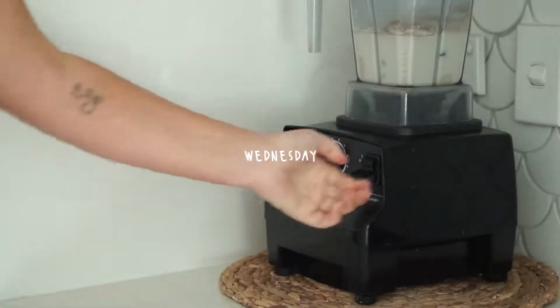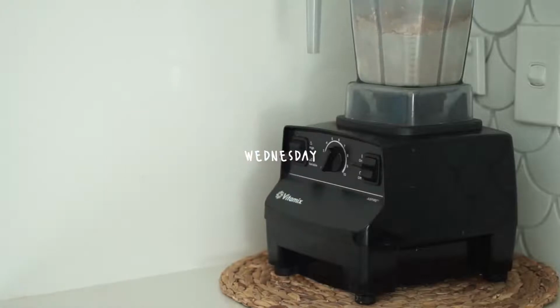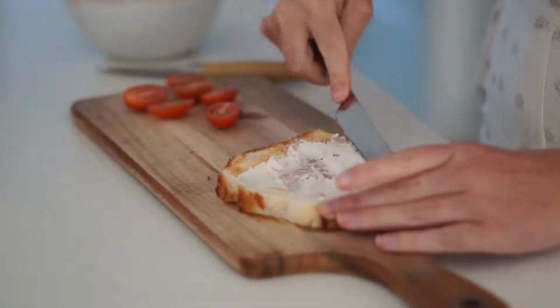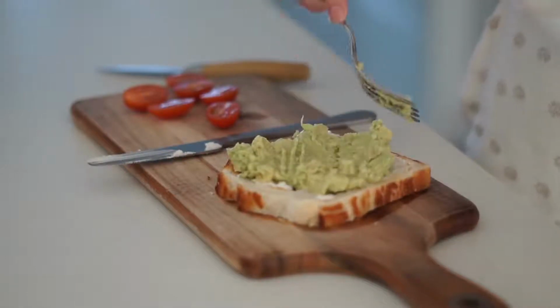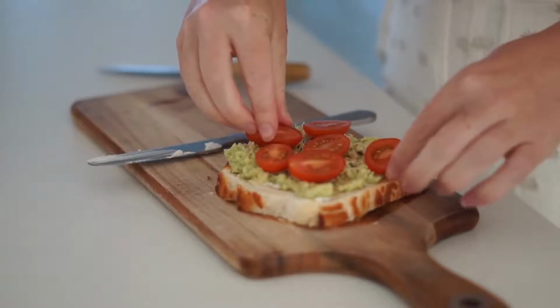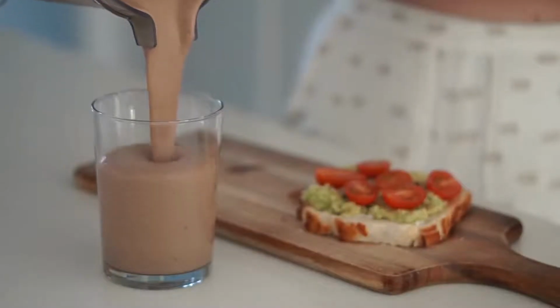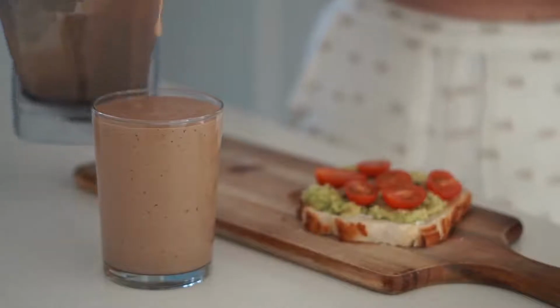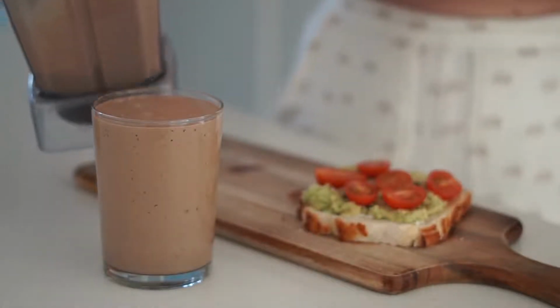Moving on to Wednesday, and I started my day by first of all making my classic PB cacao smoothie, and then I made a piece of toast with vegan cream cheese, avocados, hemp seeds, cherry tomatoes, and a little bit of salt on top. As you can see, I love a sweet and savory combo for breakfast. The best way to start the day.